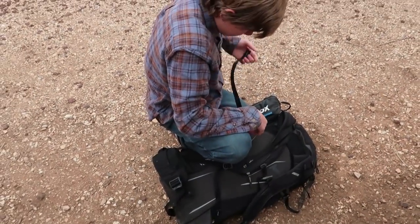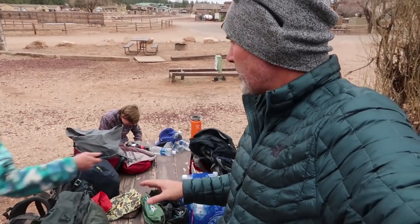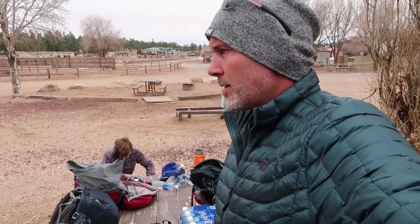Getting all geared up? Yes. So we're getting packed up for 3 days and 2 nights in the bottom of the Grand Canyon. Should be fun. We've got 5 backpacks, 5 sleeping bags, 5 Thermarests, sleeping mats. What else do you got in there? We're gonna have 5 Helinox chairs to sit down on.